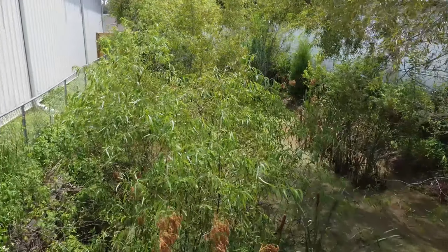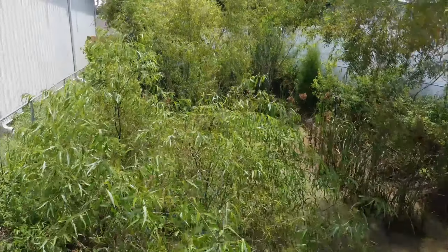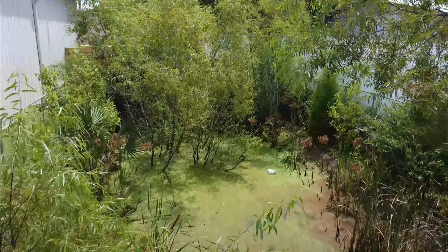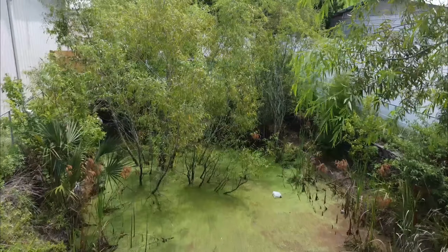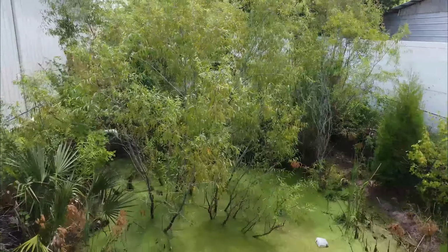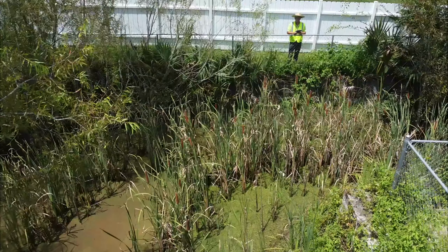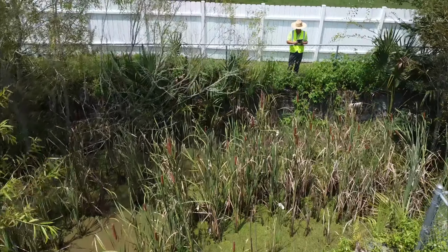So some of this stuff, and you can see these trees are 30 feet tall. I measured it with the drone as I took it up. Some of this stuff is very likely 8 to 10 years of growth, and it's not hard to believe when you think about how tall these trees are. So all this stuff, it's not supposed to be there.